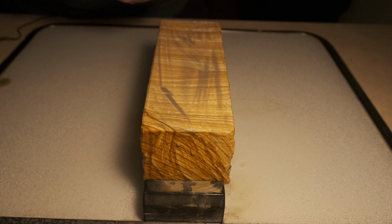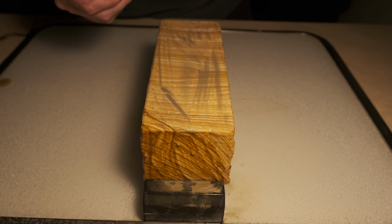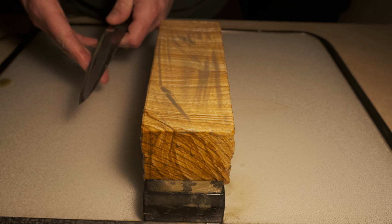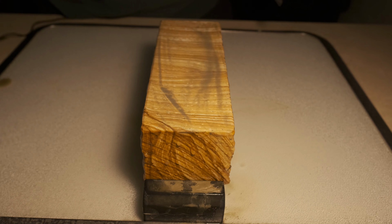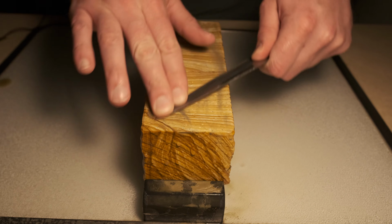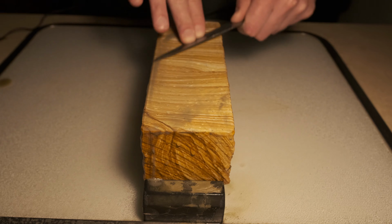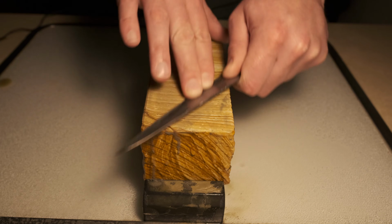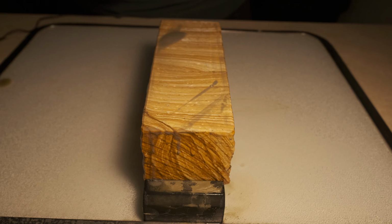I think a lot of the audio feedback sounds like it is a coarser feeling stone than the feedback through the blade. It is, of course, still a pretty coarse stone, but it sounds like it's really grinding, and it doesn't feel quite that way on the blade. It's much more controllable on the blade than the audio feedback suggests. This blade wasn't in need of any major help, so we've gotten our burr. Just give it an extra little bit. We're pretty good to go there.